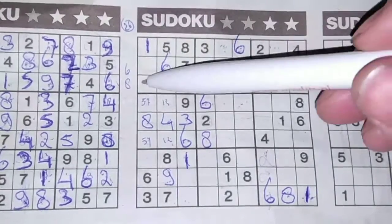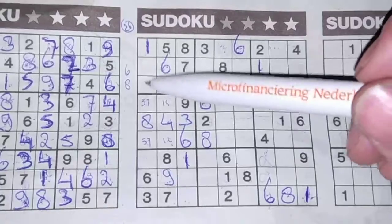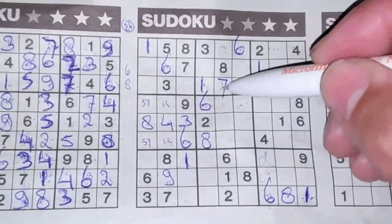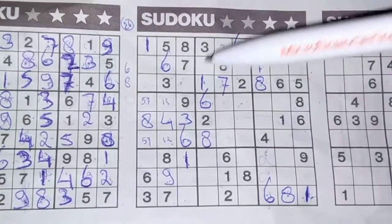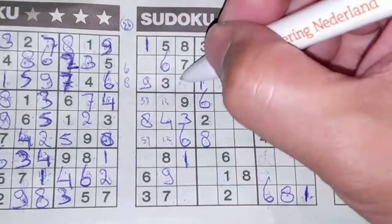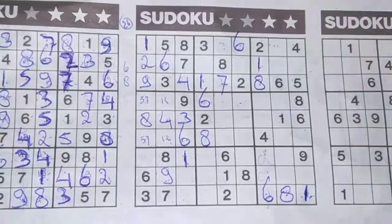3 missing numbers in this third row. One of the missing numbers is a 7. We see here 7, so no 7 in these 2 boxes. 1 box left for the 7 should be there. 2 numbers left in the third row for the numbers 9 and 4. We have a 9 here, no 9 there. 9 should be here, the 4 goes there. 1 number left in this big square for the number 2. Yes.